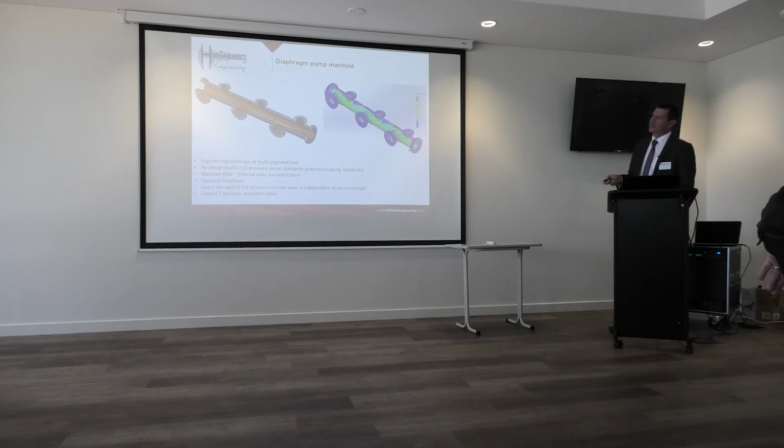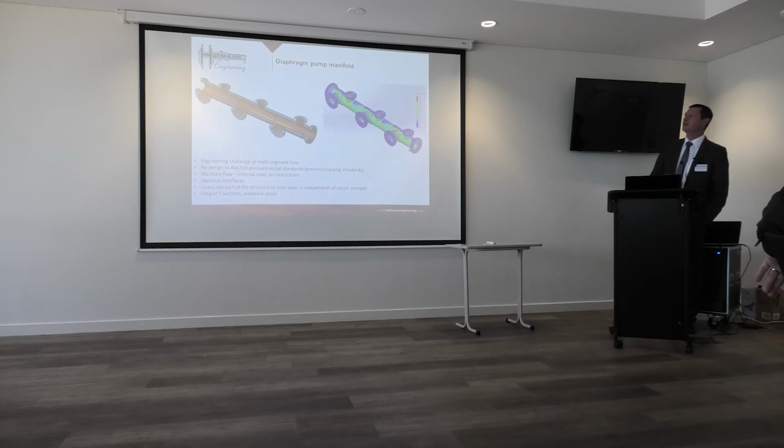Big engineering challenge is we had to move away from the piping standard. To get the liner in there, this was fabricated into 2 sections, which means it then became a pressure vessel, and all the welding codes and all the FEAs and all the certification that came with it. Hofmann's has that engineering capability, and we're able to do that in-house. So just an example of the FEAs that we conducted.